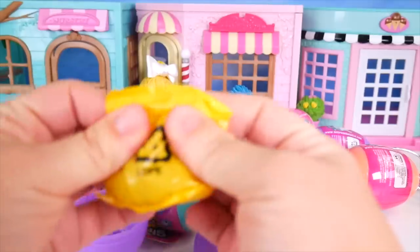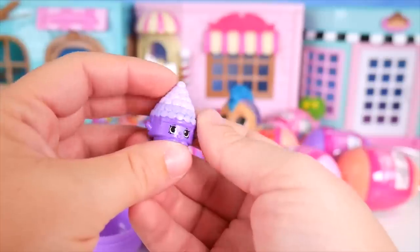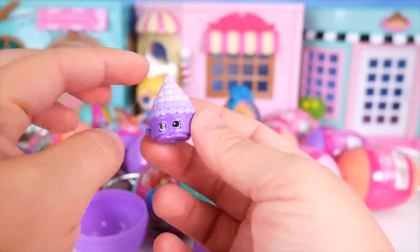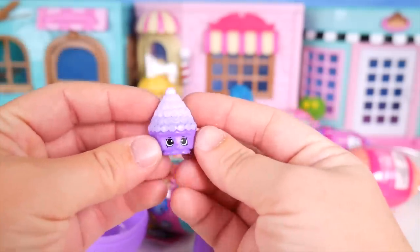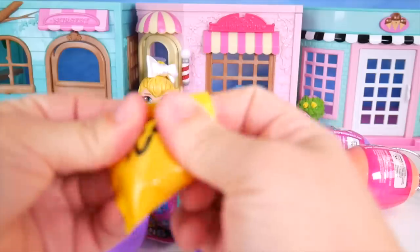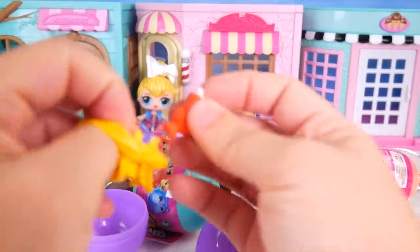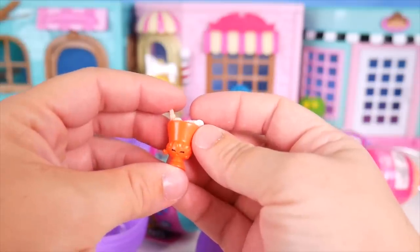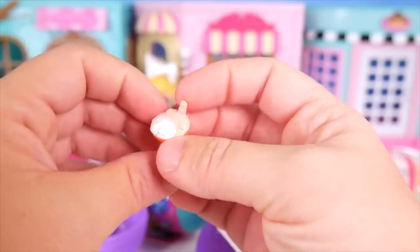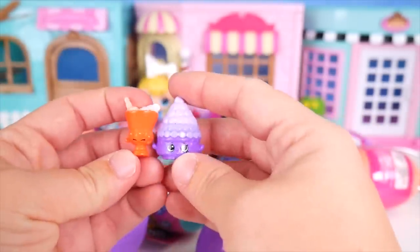This is our first opening. First of our Shopkins eggs. Here it is. Monique Macaroon Cake. She is so cute. Look at all the macaroons that stack up tall on her. I'm so happy to be out of there. Okay, we have another one. I want to open up this one. So we got our first purple. And then here we go. From our orange group, we have Yummy Parfait. She's so cute. She's got her tall glass and then our little parfait inside. Really, really sweet. Love these two.